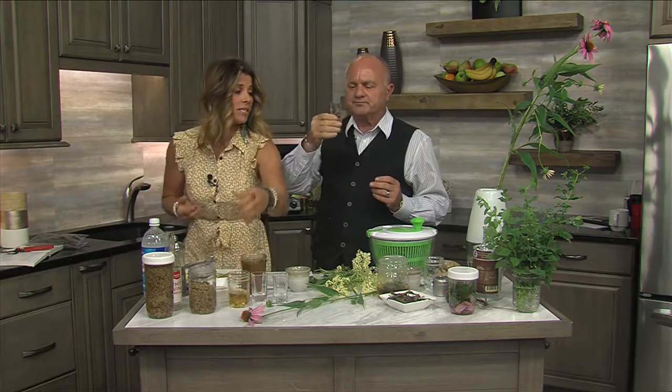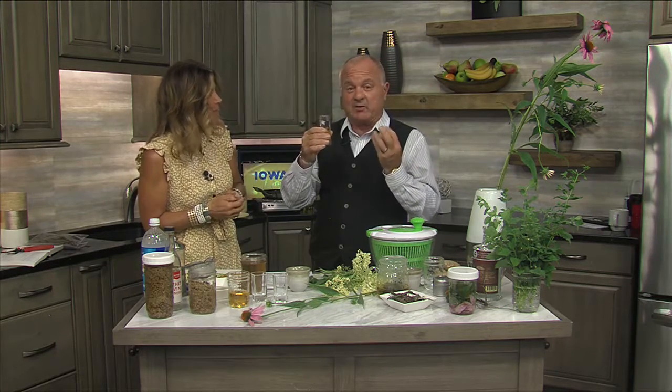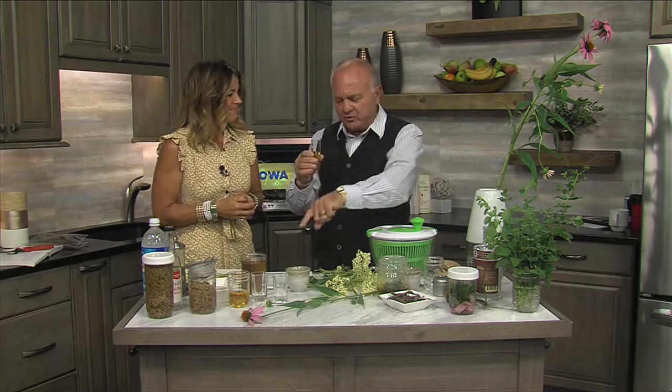And then you can use this for salad dressings. You can use it for marinades. See, I love tart. And that's nice. Can you taste the floral that's in there? Yeah, it's sour, pretty but intense. It has a really unique flavor to it. You can taste the flowers in it.